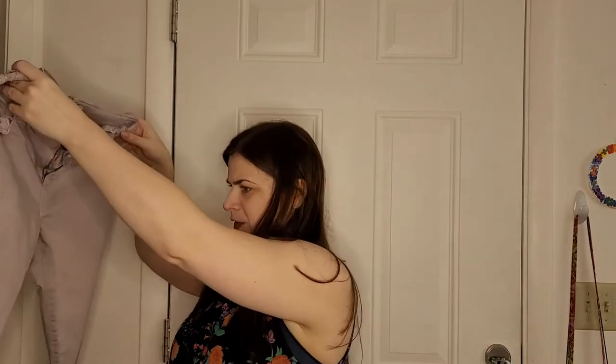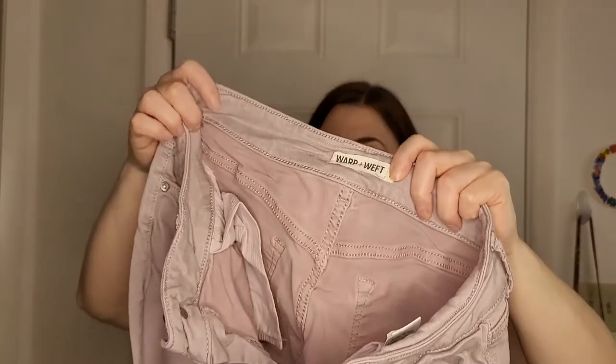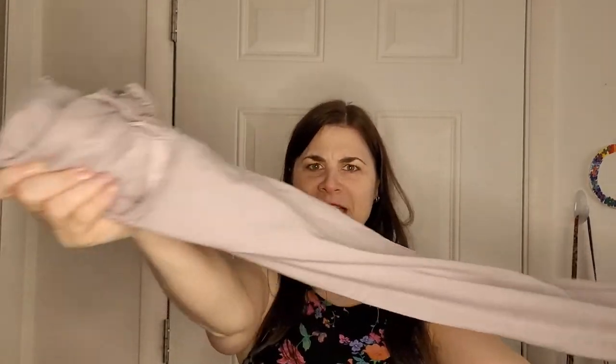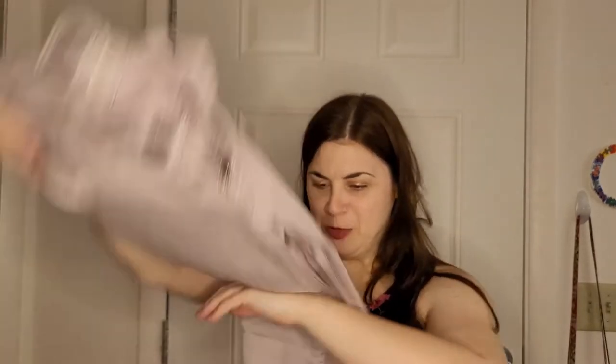All right, this is a Warp and Weft. I feel like that is a tongue twister. 27x28 New York City skinny, but they're a lilac purple. Never heard of that. I'm going to have to look that up. But they're really cute little skinny jeans. I've never seen this color, so that's different.